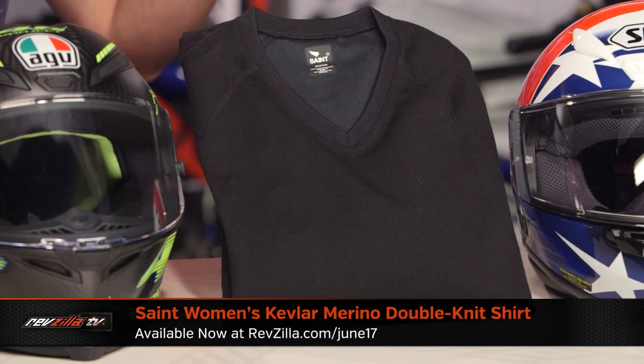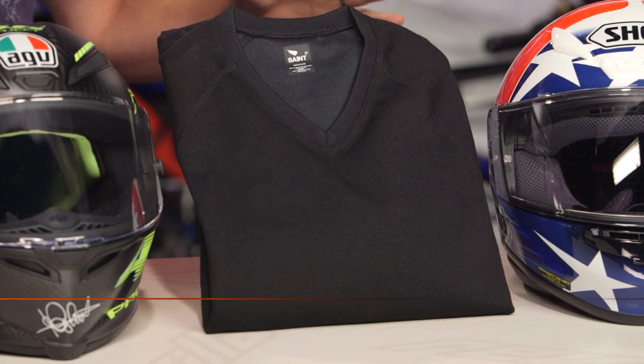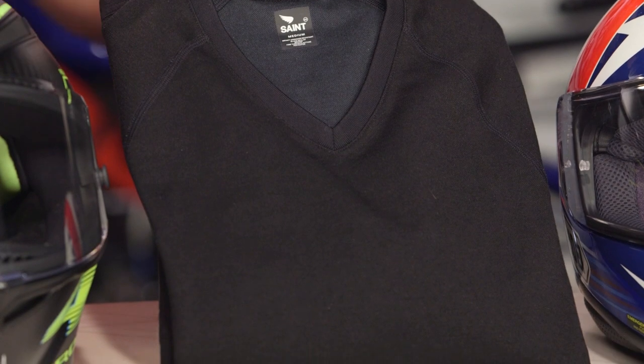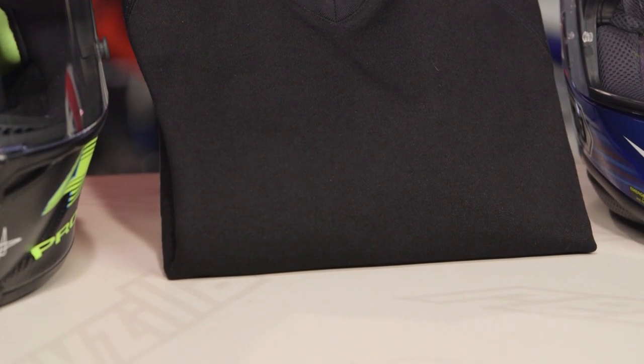Now, moving on to my left, I have a quick hit base layer piece for the ladies. This is the Saint Kevlar Merino long sleeve base layer. 65% off, $120 down to $40. It's merino wool and it's infused with Kevlar. So it's gonna wick sweat, keep you a little bit more warm when it starts to cool off. It's long sleeve, carries that V-neck style. But the nice part is it's going to have an infusion of Kevlar, which gives you some slide protection if you happen to go down without offsetting the comfort side of things. So again, rock solid, save $75 there.